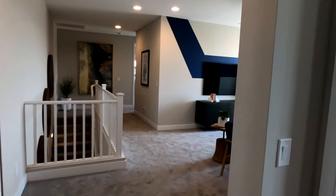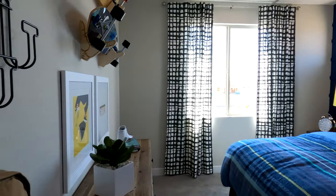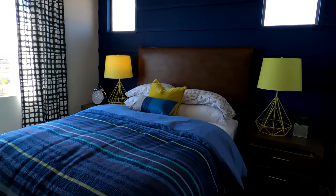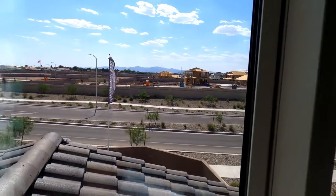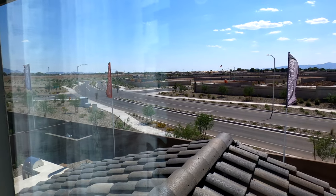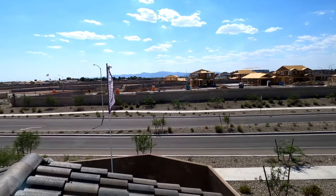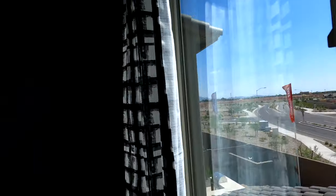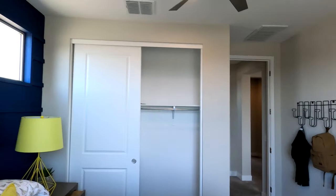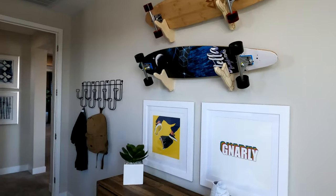As we head back out and swing to the right, we have a bedroom here. Very nice size. There's a view from the bedroom. I said they're still at the moment building homes in this neighborhood, Stonehaven, located here in Glendale. All right. As you see, very nice size bedroom.